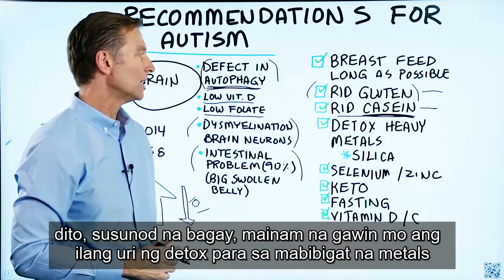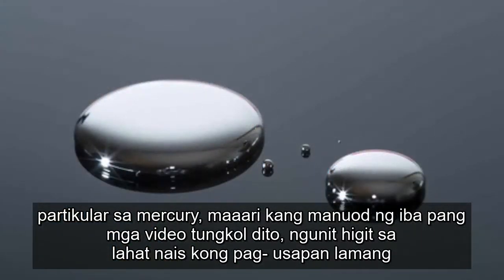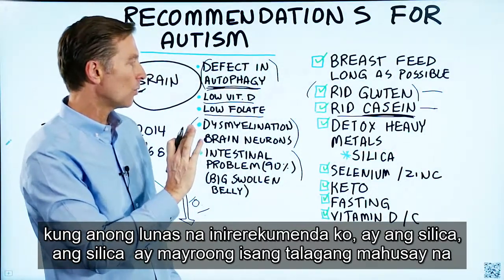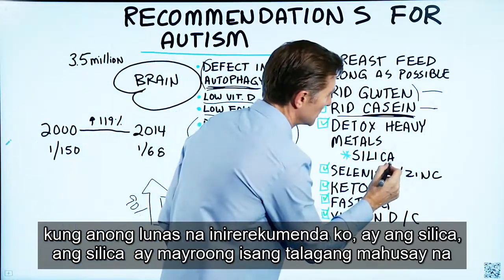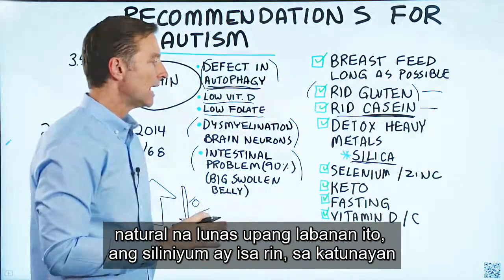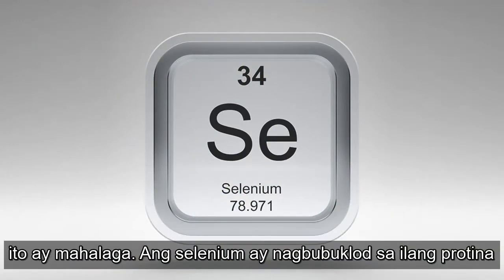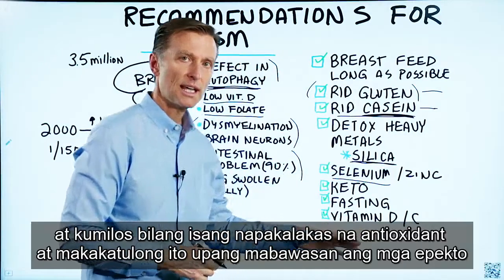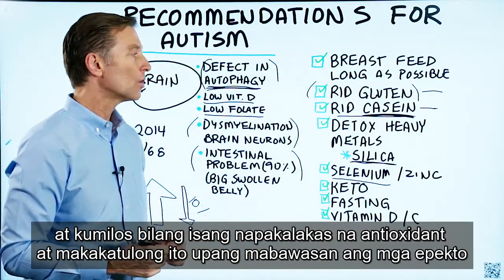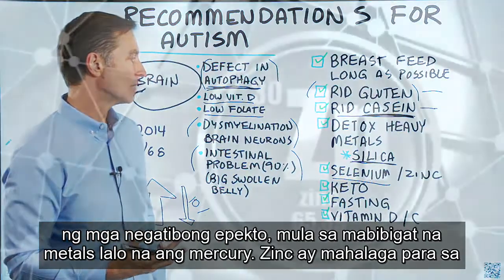Next thing, you want to do some type of detox for heavy metals, specifically mercury. You can watch other videos on that, but mainly I want to just talk about what remedy I would recommend is silica. Silica is a really good natural remedy to kind of counter that. Selenium is also one as well. In fact, this is essential. Selenium will bind to a certain protein and act as a very powerful antioxidant, and it will help to lower the negative effects from heavy metals, especially mercury.